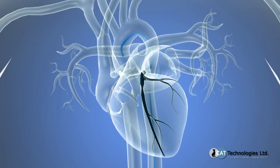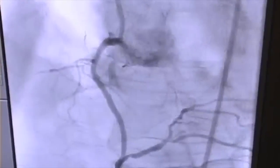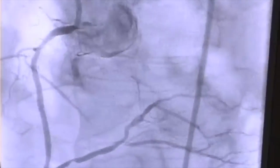A catheter may be placed into your heart's main pumping chamber. This time, dye will be injected by a machine. Moving pictures will evaluate how the pumping chamber functions. The dye causes a hot flushed feeling throughout your body lasting 10 to 20 seconds.